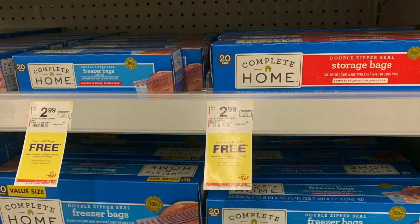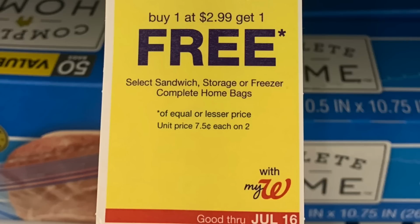Now, if you love these storage bags for home cooking or for whatever you want to store in them, this is back, which is a buy one, get one for free. They used to do, like years ago, a buy one, get 2 for free, but I'll take this because they haven't been giving these away in a really long time. For those of you that are like, I need to look at the tags. The tags. Here it is.